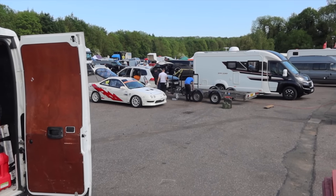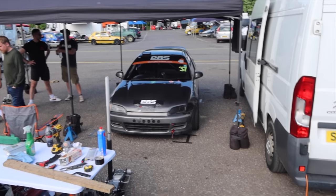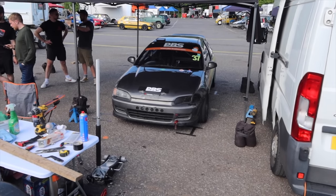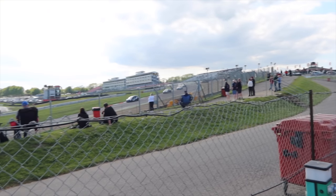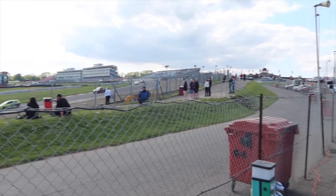The racing's not done for this weekend. We've got the MR2 Championship tomorrow. We'll be in the Class B car again, hoping I can do pretty well in that. As I said yesterday, we were 2/10 off the lap record for my class. So yeah, fingers crossed we can hold some good pace. Oh, he's sideways.